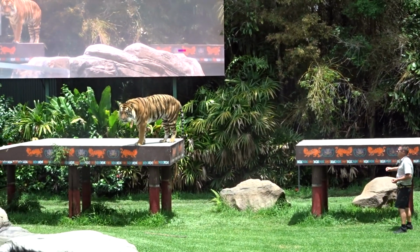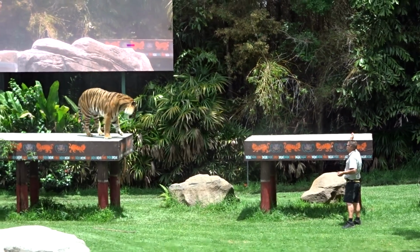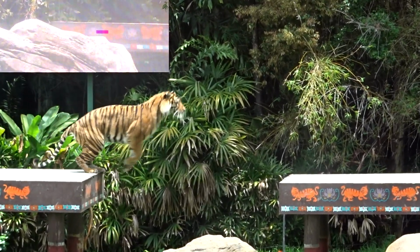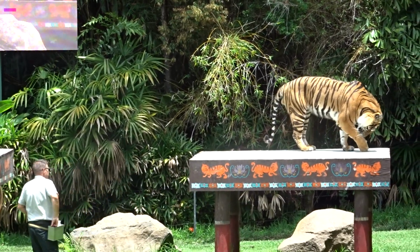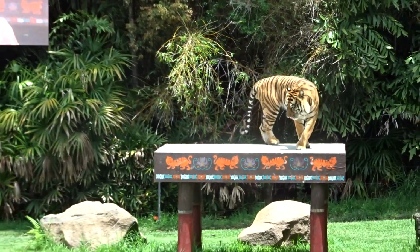He's going to go back and forth between the two platforms. And you see he goes from the edge of one platform and lands on the very edge of the next platform. So that's a 3-metre gap there. And you might be thinking he's pretty much jumping as far as he can jump. That is not the case.